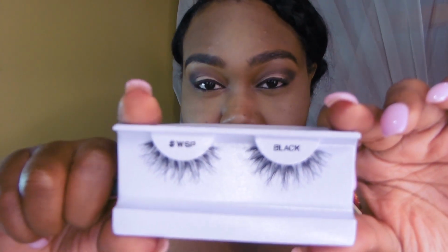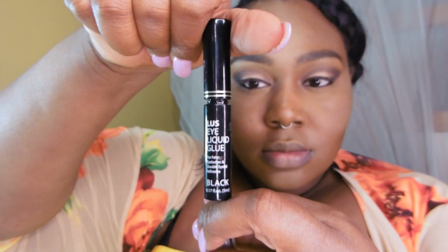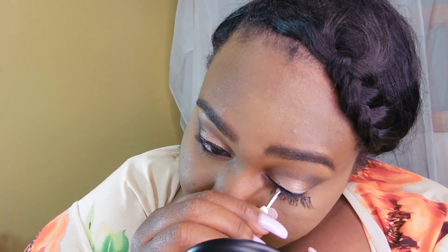Using loose eye liquid glue in black, I am applying some inexpensive but very functional wispy lashes. Now going back in with my foundation, I am reapplying it to the areas where I put my setting powder to make sure everything is seamless.